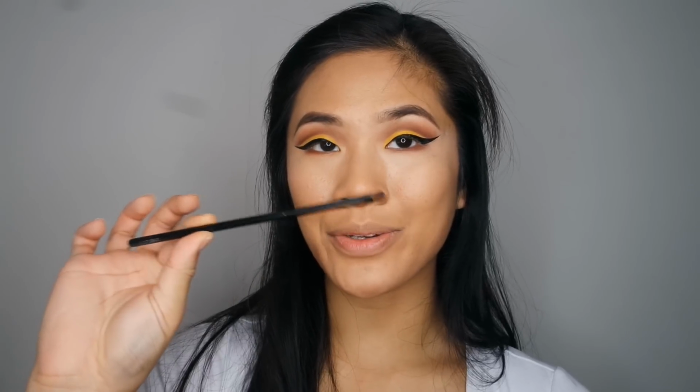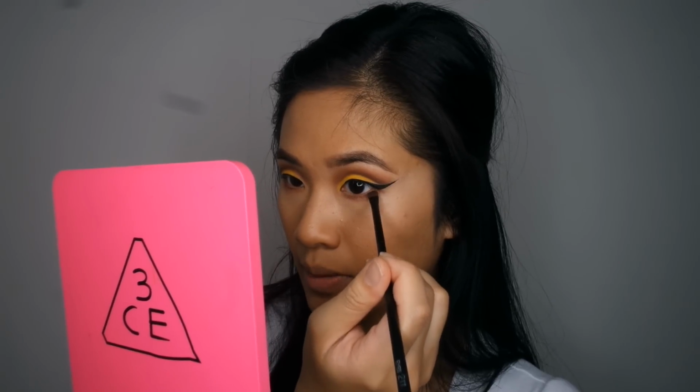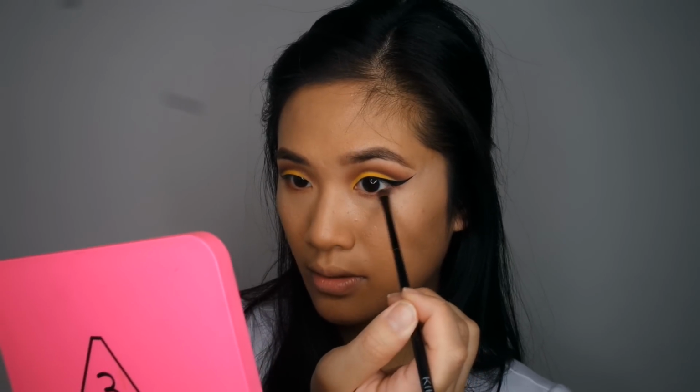I just went ahead and got a little bit of Corruption from the blankcanvas eyeshadow palette. I'm just going to put this on the ends of my bottom line. Look at the difference. Whoa.